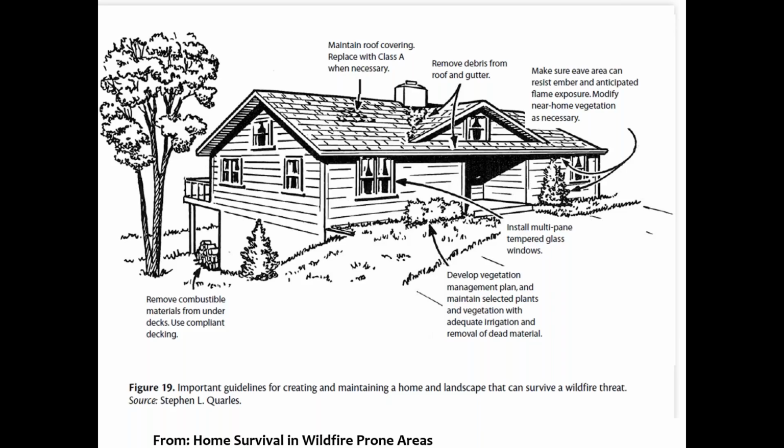Oh, quick question. From the very start of the presentation, you had that map of the Tubbs fire. And someone was wondering what the difference was between the hashed areas and the pink areas on that map. I think it was your first or second slide. Yeah, I was wondering that too.